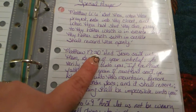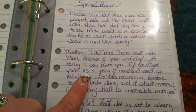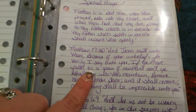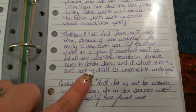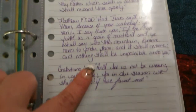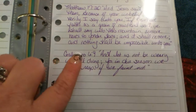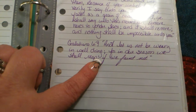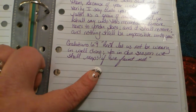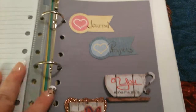Matthew 17:20 says, "And Jesus said unto them, Because of your unbelief, for verily I say unto you, if ye have faith as a grain of mustard seed, ye shall say unto the mountain, This mountain, remove hence to yonder place, and it shall remove, and nothing shall be impossible unto you." And Galatians 6:9, "Let us not be weary in well-doing, for in due season ye shall reap if ye faint not." The last section is just where I can journal.